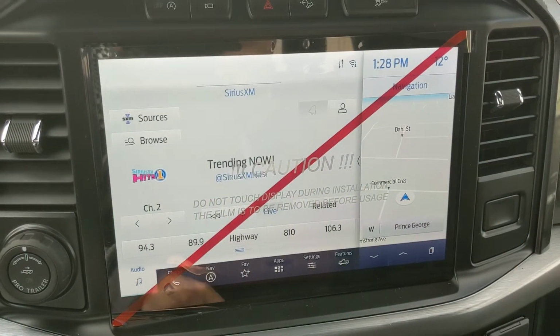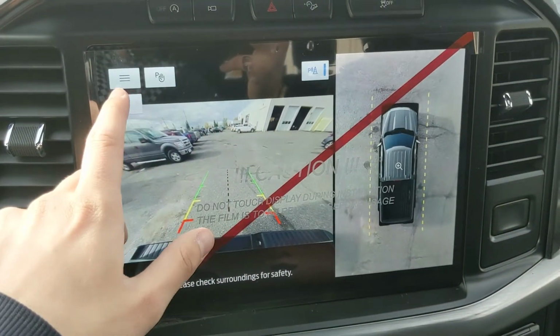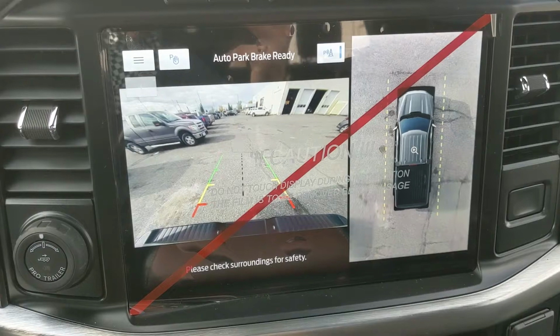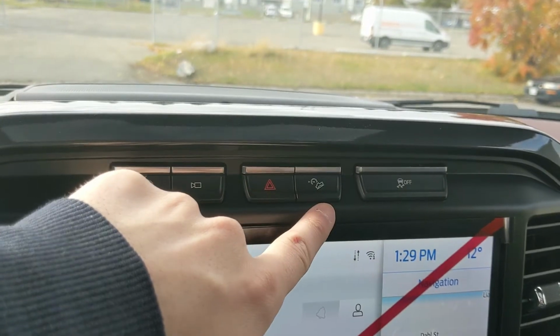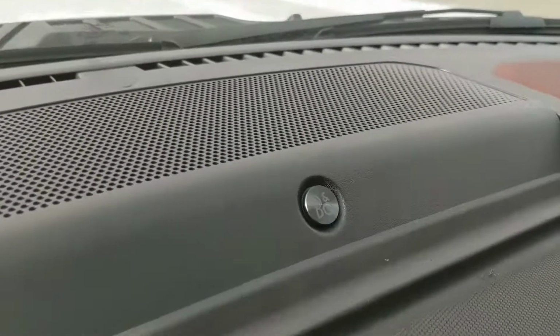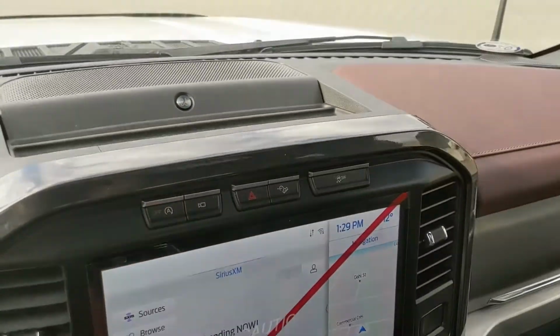But then shifting into reverse, you do also have a backup camera with a full 360 view and dynamic hitch view, so you can zoom in and have an easier time hooking up a trailer. Above that, you have your auto start stop shut off, camera view again, hazards, hill descent assist, and traction control shut off. Also having a premium B&O sound system, so your audio is going to sound pretty decent.